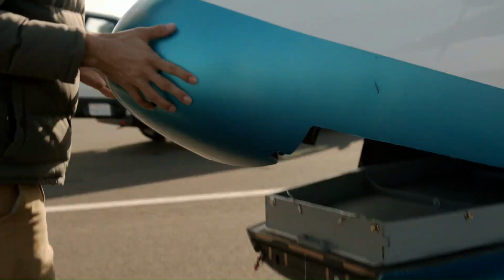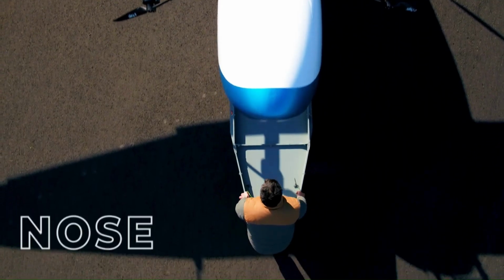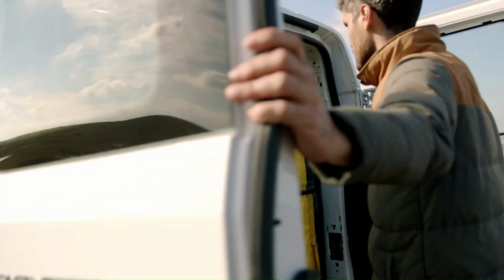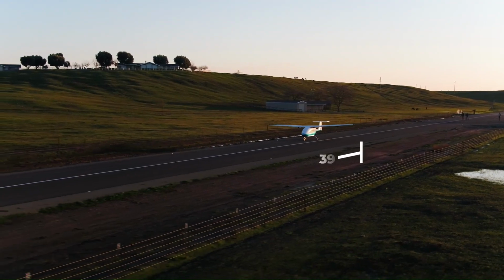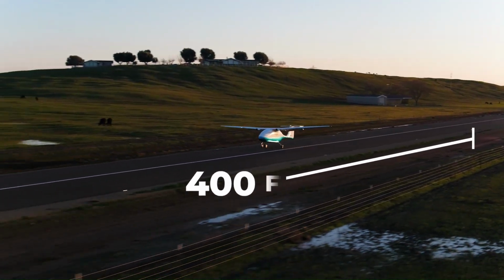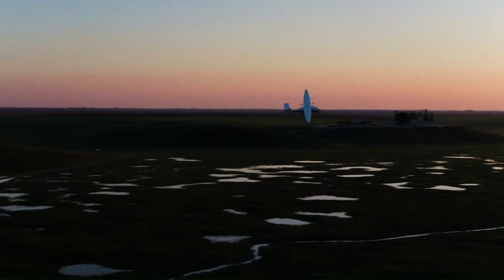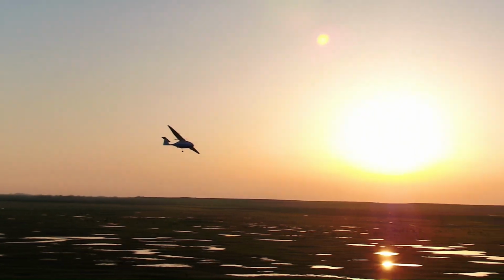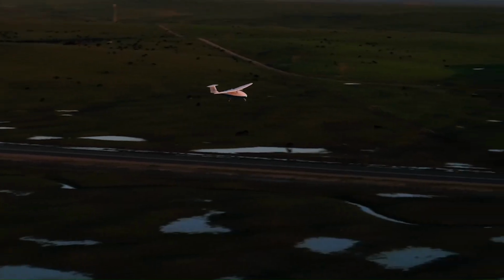It has a nose-loading configuration with a sliding cargo tray, which makes it easy to load and unload cargo. The aircraft is powered by 4 electric motors and a 50-kilowatt lithium-ion battery pack. The batteries can be swapped out in 5 minutes or recharged in about an hour. Pyka believes that the Pelican Cargo will have a significant positive impact on people's lives by providing a clean, efficient, and reliable way to transport goods.